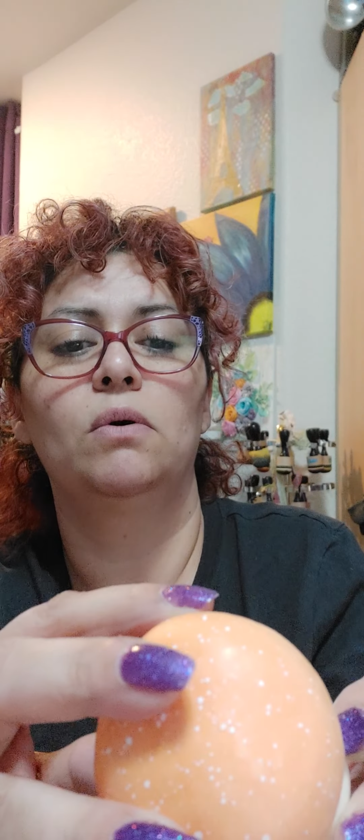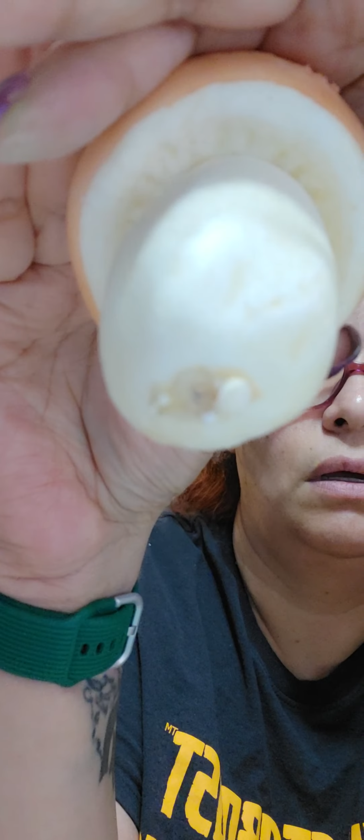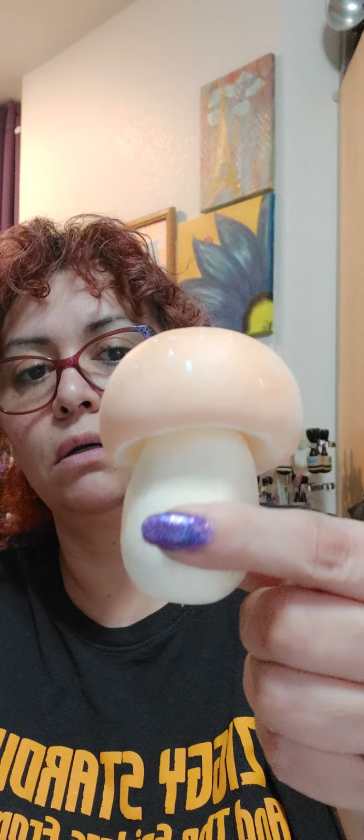I'm almost wondering if they are molded actually, because if you look at the inside, I don't know if you can see that, but there's actually ridges on the inside to make it look more like a mushroom. So I'm almost thinking they might be molded, not carved. They kind of remind me of hamburger buns at the top too, and some of the color of it. But they're so cute. Look at those.